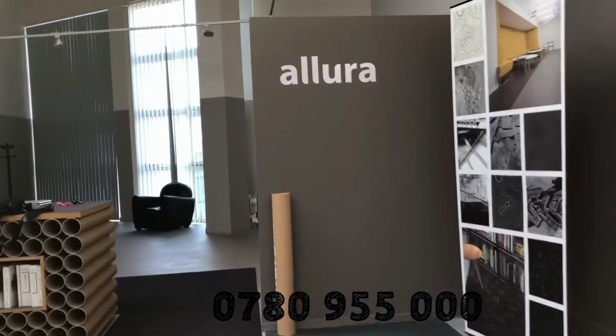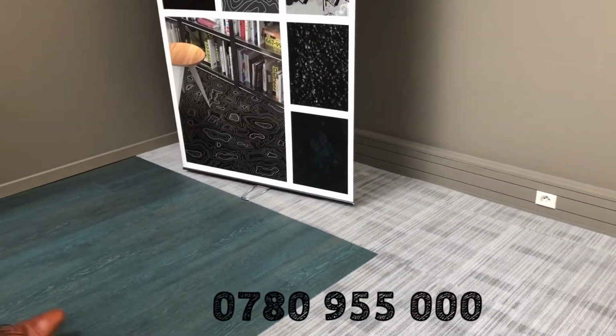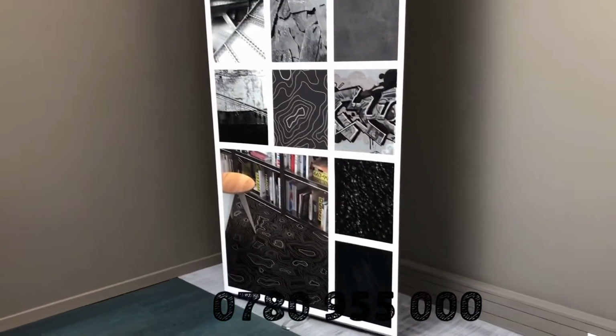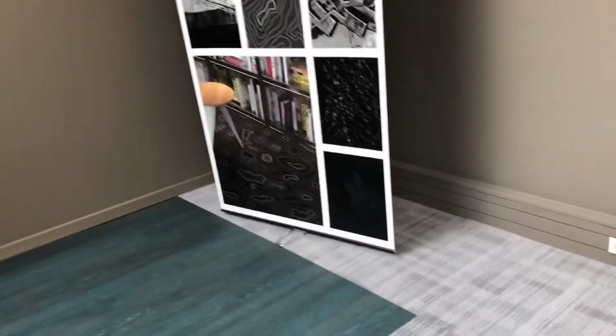And after Allura, we have a mix of Tessera and Allura. This is LVT planks. Also special colors and the Tessera. This is a Tessera alignment, very nice collection also, mainly for the offices. Beautiful like this.